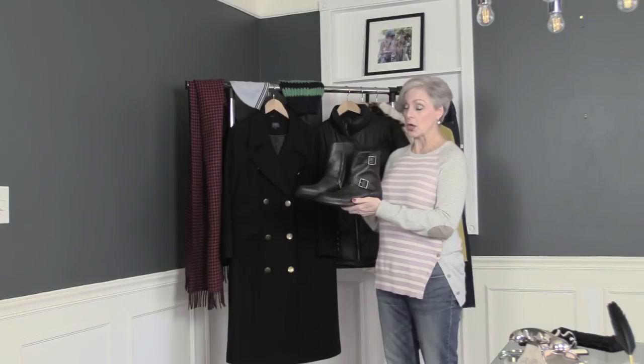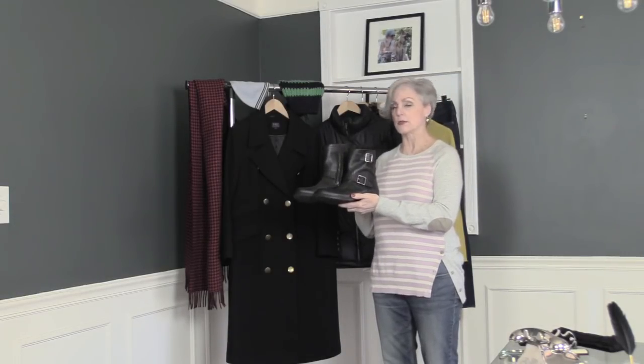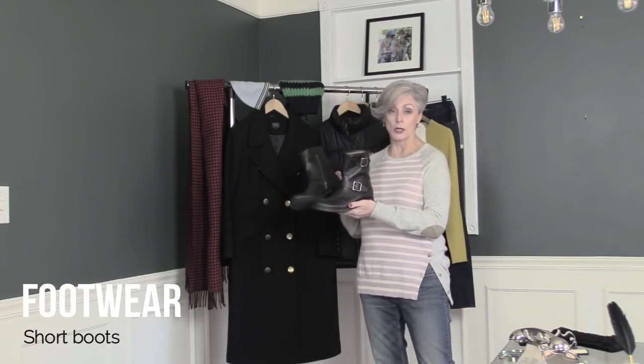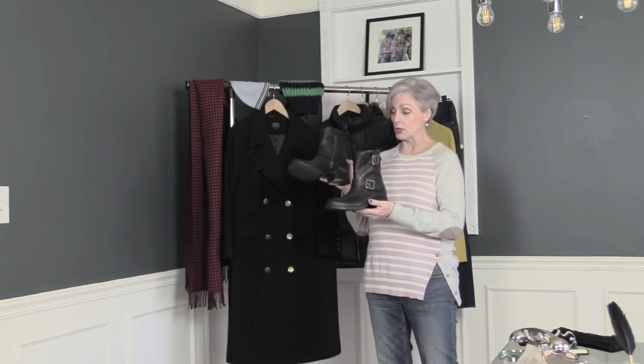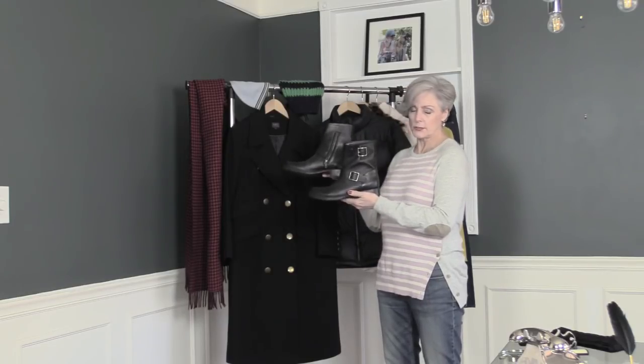And short boots are also really important to have in your closet. Maybe not booties so much this time of year, but there again, depending on where you live. California, you can rock them all year long. On most days, I can too. But if, again, you're in inclement weather, I love short boots, and these are Frye's. These are my all-time favorite.